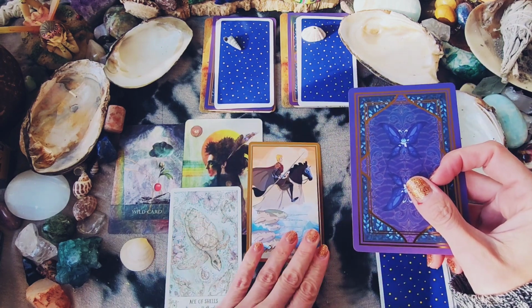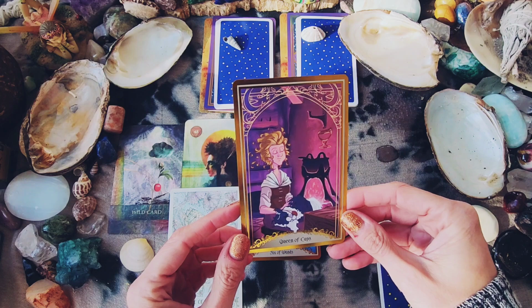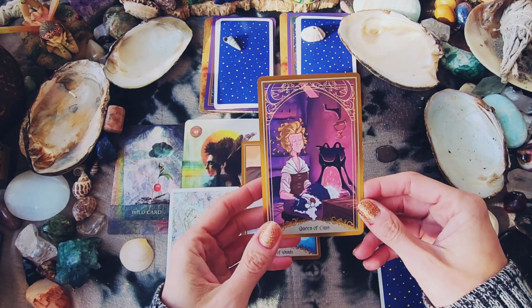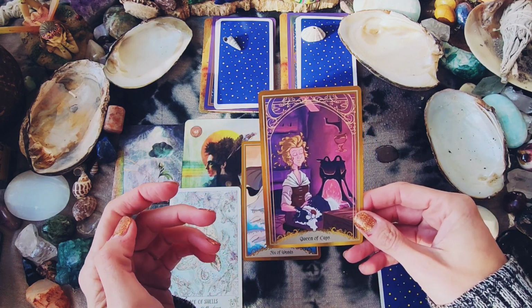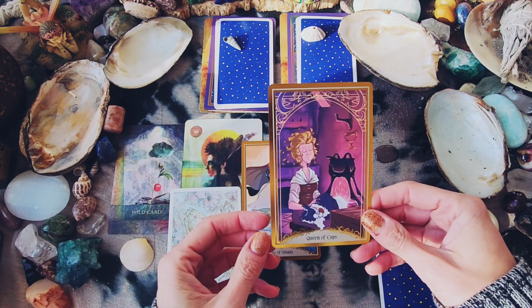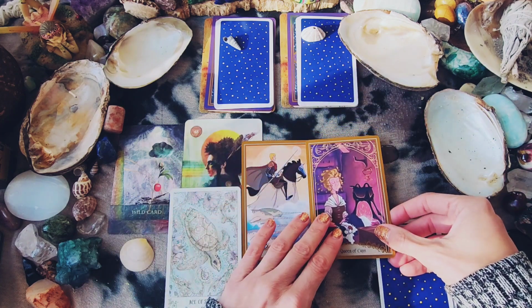You have a strong connection to water for sure. Queen of Cups. It gives you a sense of home. It gives you the sense of connection to the water. It fulfills you if you connect with water any way you want.